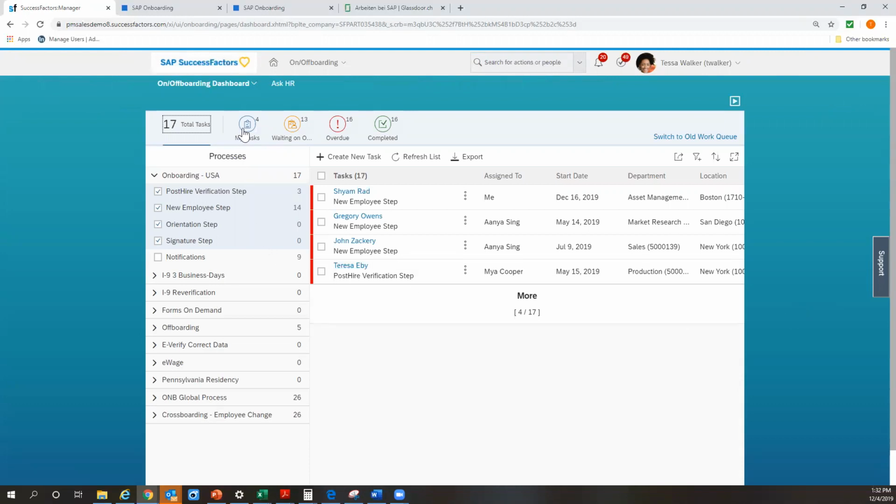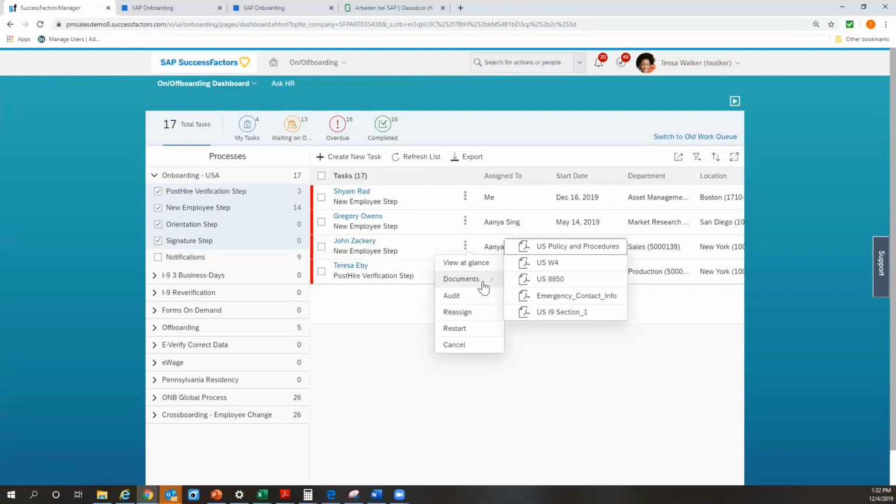So I can see what my tasks are. I can see all the things I'm waiting on, all that equipment and things that I'm supposed to have, anything that's overdue, and of course all of our completed items. If I come in here and look, I can see, in this case, a US employee who has already completed their W-4, their US 8850, and their emergency contact information, and we use E-Verify for onboarding in the US, and all of that transaction has actually happened here inside the system.